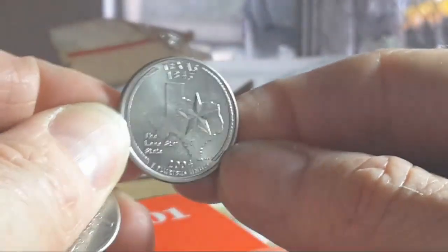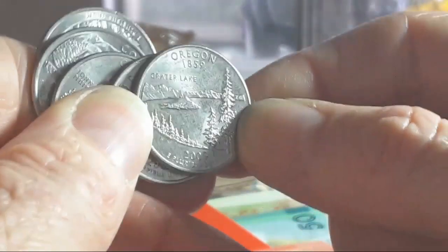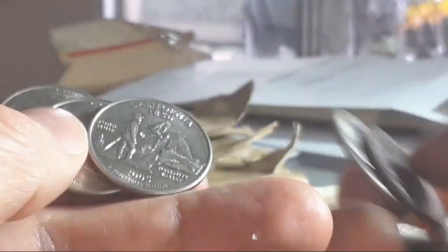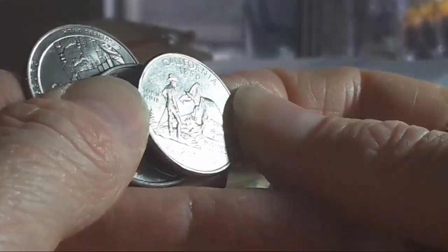It's interesting, Texas used to be its own country, and 1845 is when it became part of the United States. Before that, it was independent, and before that, it was part of Mexico, and before that, it belonged to the native indigenous population. Oregon again, California has a miner, which looks like a condor.